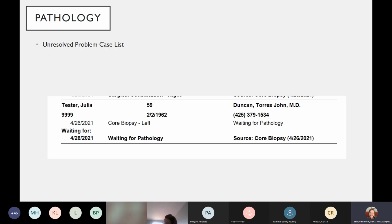Pathology. I'm going to talk about that real quickly. How we follow the pathology. How do we know when it's been done and what's been done? So when the biopsy procedure has been dictated and read, and the pathology pending has been selected within the report, this is how it will show up on the unresolved problem case list. So this patient had a core biopsy, and we're still waiting for pathology.